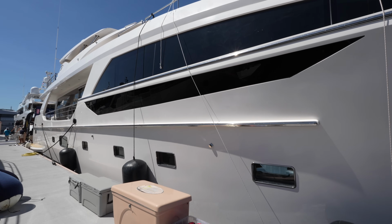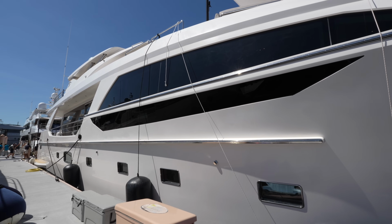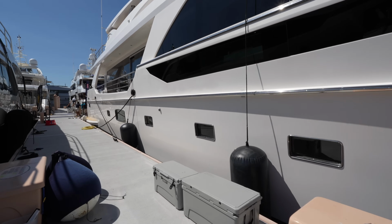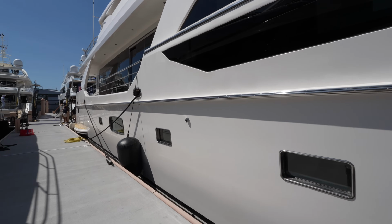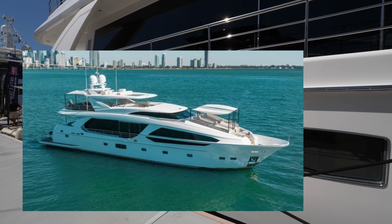This yacht is a raised pilot house design, and you can somewhat see just how massive this yacht's presence is. It's crazy how big these yachts appear when you actually see them from the side in person. But as we're walking to the back, I'll also put a picture on the screen so you can see what this yacht's profile looks like.